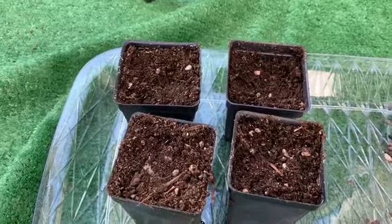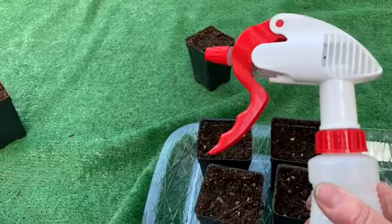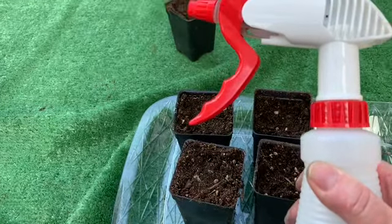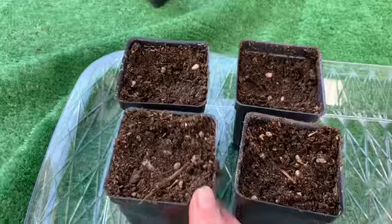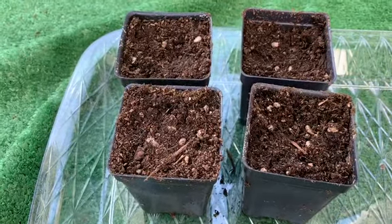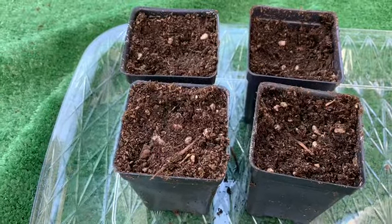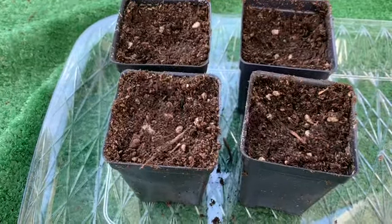Now remember, we said dirt was one of the things that we needed. The second thing we need was water, and I've got this great spray bottle. If you don't have a spray bottle, that's okay. You can gently pour water into the dirt. You want to make sure that you're not flooding your container with water, because if you flood the container with water, the seed will move around and get maybe in a good area where it won't grow very good.